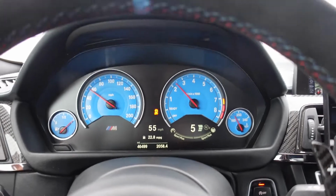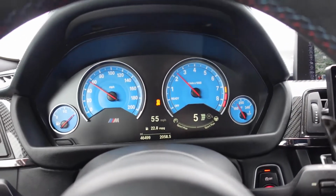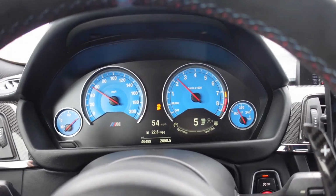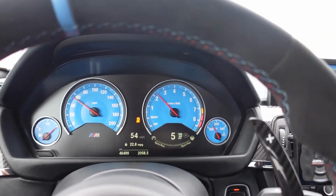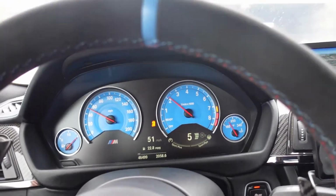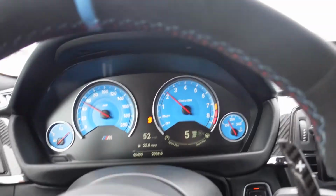I did get E5, and what's cool is on E5 all highway, this thing actually does get about 22.8 miles per gallon. That's me being efficient. I am in Sport Plus mode, of course. I don't do efficient, but that's not bad, I must say.